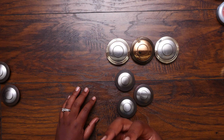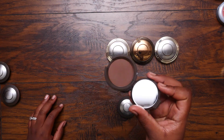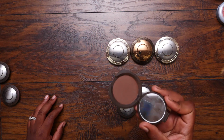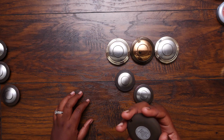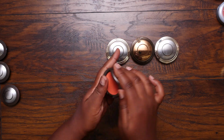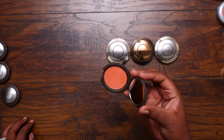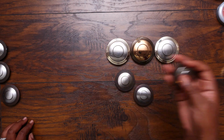This is in Deep Bronze. Now this is a bronzer. For those days that I want something a little bit deeper on my skin tone, I do use this one, so I'll keep it. This is in Tiger Lily. I don't use this color, but it is a beautiful kind of orangey bronze shade. I'll declutter.